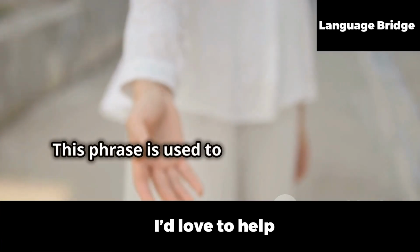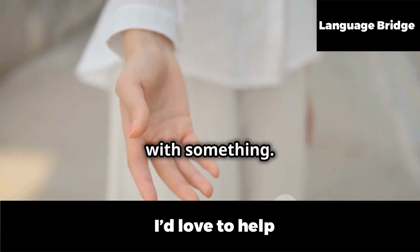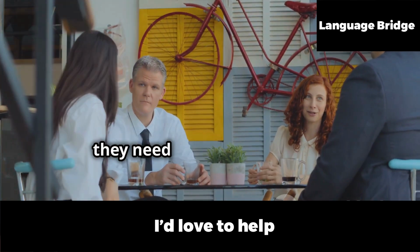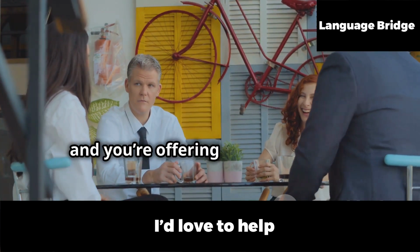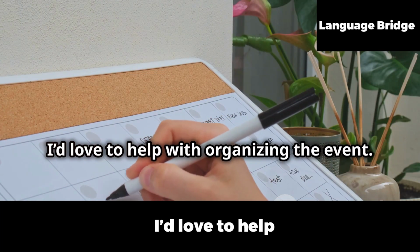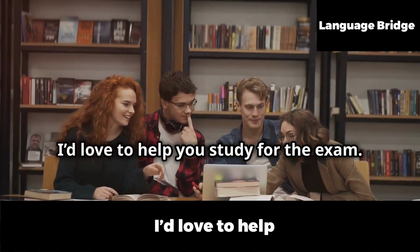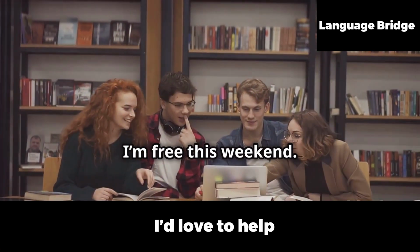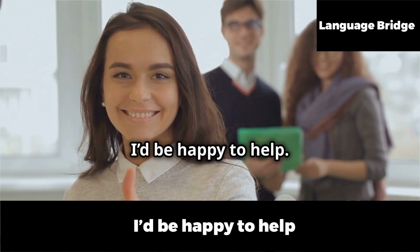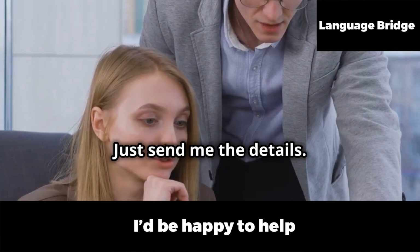4. I'd love to help. This phrase is used to express a genuine willingness or eagerness to assist someone with something. Picture a friend or colleague mentioning they need help with a project, and you're offering your assistance. For example, I'd love to help with organizing the event. Just let me know what I can do. Or, I'd love to help you study for the exam. I'm free this weekend. You might also say, I'd be happy to help. For instance, I'd be happy to help with the presentation. Just send me the details.